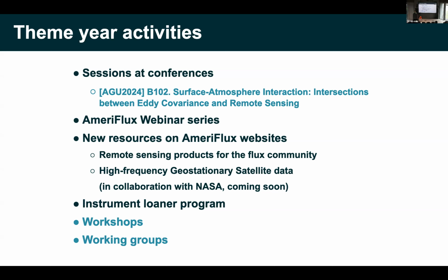And right now we are collaborating with the NASA GeoNEX team, who is working with geostationary data, which means high frequency data that is compatible with the temporal frequency of eddy covariance. And we are working with this NASA team to provide their data on our website, and that will be coming soon. And we are also running an instrument loaner program, and we are currently working on a proposal to purchase some instruments and then provide them to the AmeriFlux community.